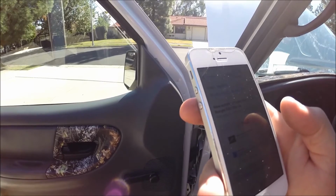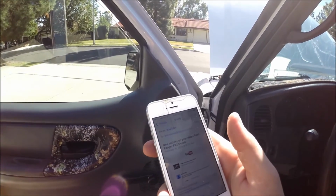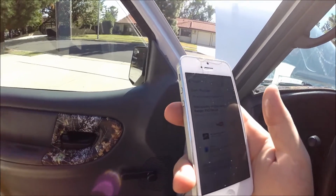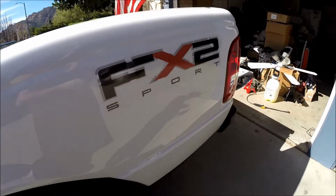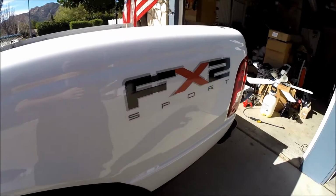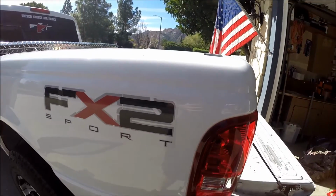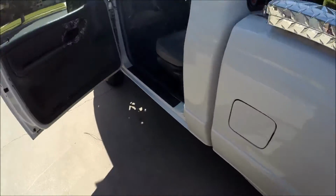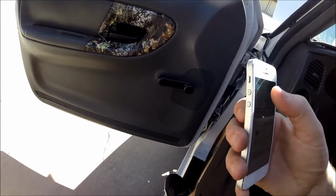Alex Ortiz says, you should have used soapy water to put them on, and that would have prevented the bubbles. I don't know, because the adhesive was really strong on here, and as it sits, I finally worked it out, and it looks pretty good. It's only in direct sunlight where you can really tell that there's still some really small ones, but I like the way it looks. It's nowhere near as bad as it was. I just took one of my hunting knives and poked a hole in it and rubbed it out.